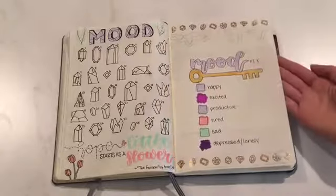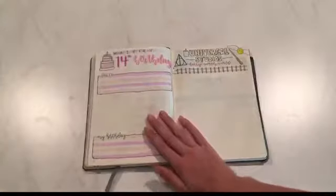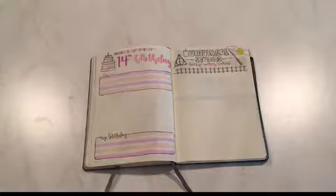And I'm really happy with this mood key. Next we have some probably more scrapbooky personal stuff, but I still wanted to share with you because it's great for inspiration for any other spread.